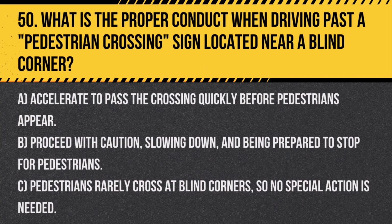Question 50. What is the proper conduct when driving past a pedestrian crossing sign located near a blind corner? A. Accelerate to pass the crossing quickly before pedestrians appear. B. Proceed with caution, slowing down and being prepared to stop for pedestrians. C. Pedestrians rarely cross at blind corners, so no special action is needed.